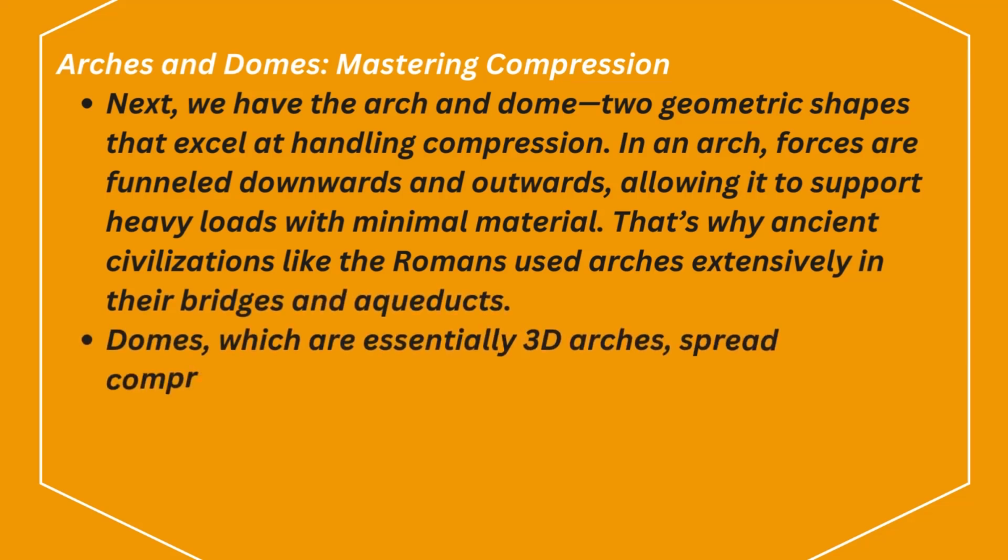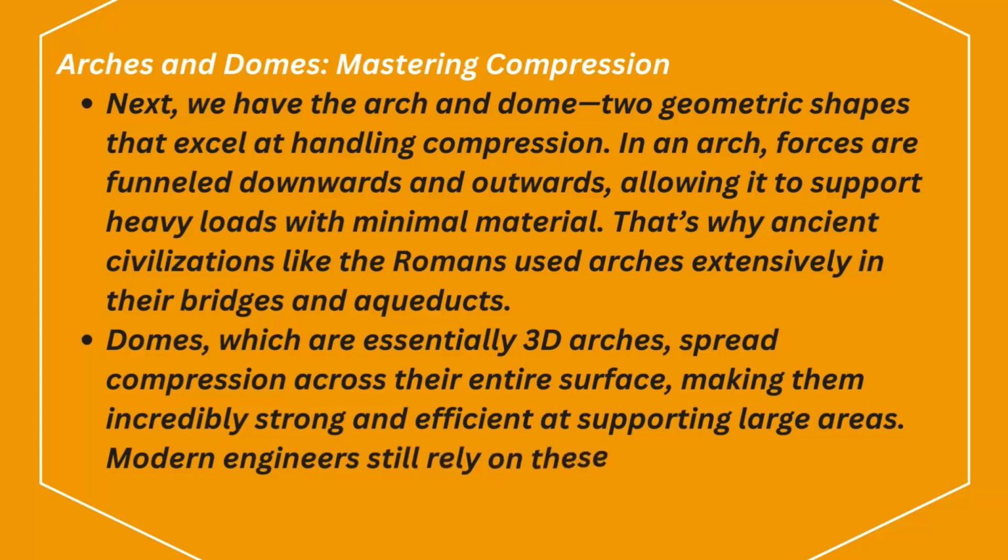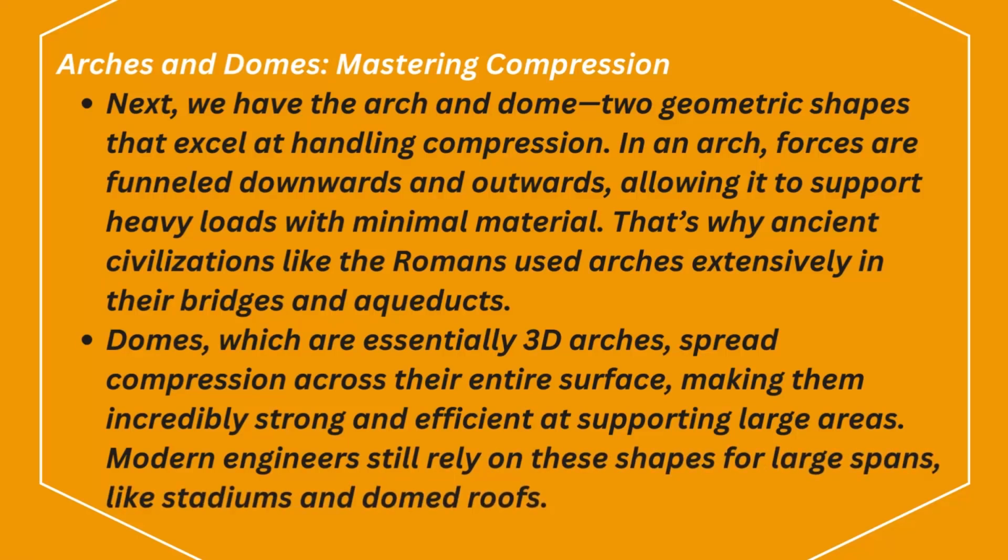Domes, which are essentially 3D arches, spread compression across their entire surface, making them incredibly strong and efficient at supporting large areas. Modern engineers still rely on these shapes for large spans, like stadiums and domed roofs.